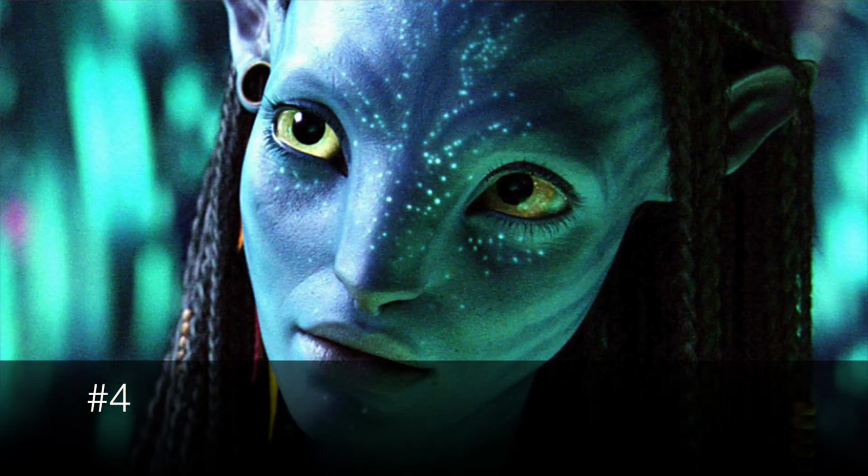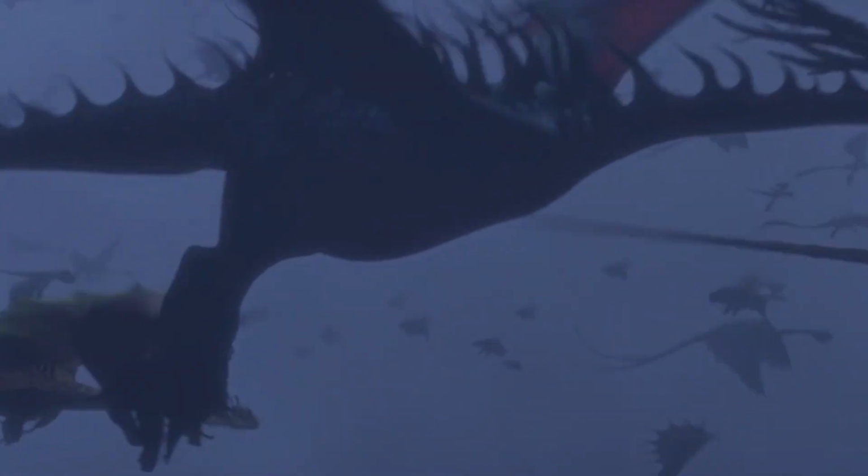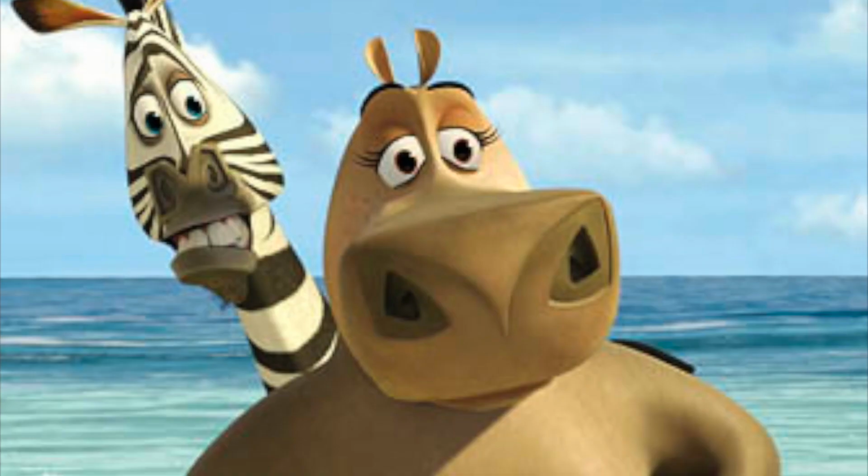The director said Avatar was a huge influence for the look of the film. When the dragons are bringing their prey to the Red Death, one of them is carrying a hippo. The creators have confirmed that this hippo is Gloria from the Madagascar series. Meaning the Gloria is dead.